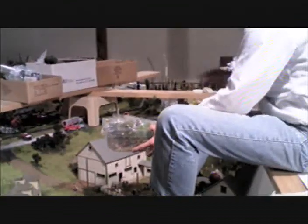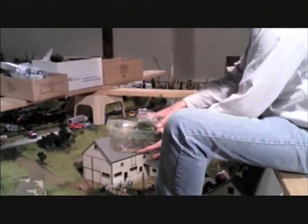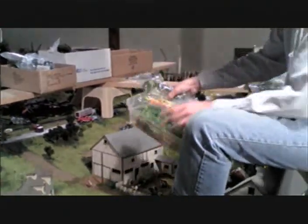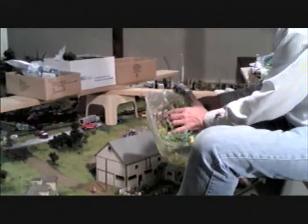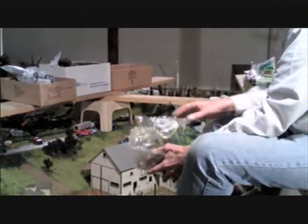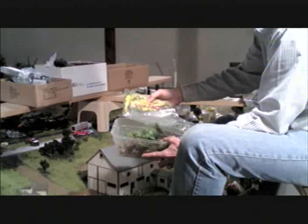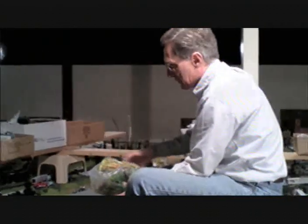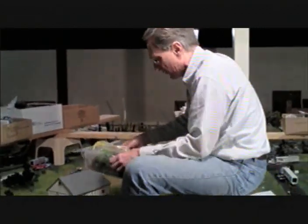A lot of these items are actually from a place called the Craft Warehouse up in Blue Ball, Pennsylvania. I go in there, and I'm probably one of the few males that walk around the area, and I'm constantly looking for small flowers, small things that I can use as plantings on the layout. Then I'll take them and cut them apart, because these are real big, long pieces that are all put together to make artificial flower arrangements.